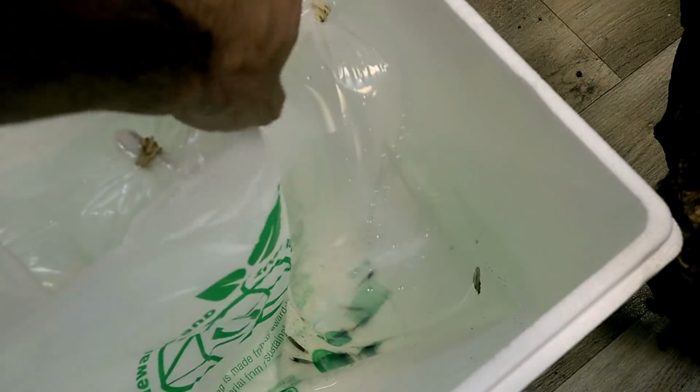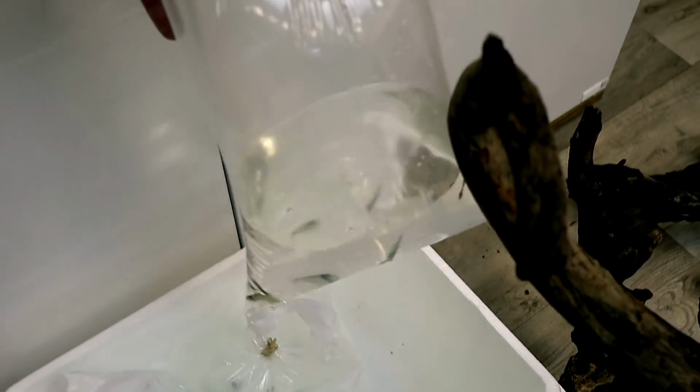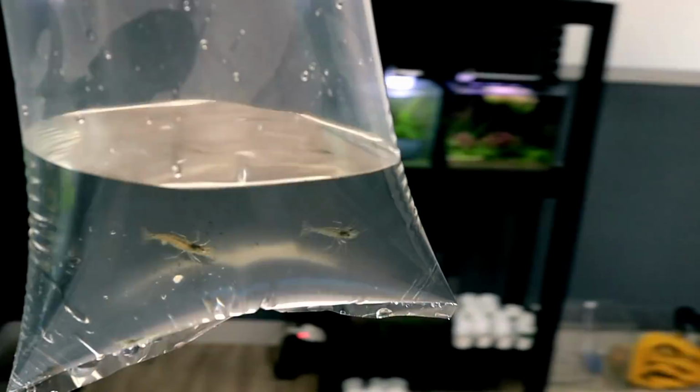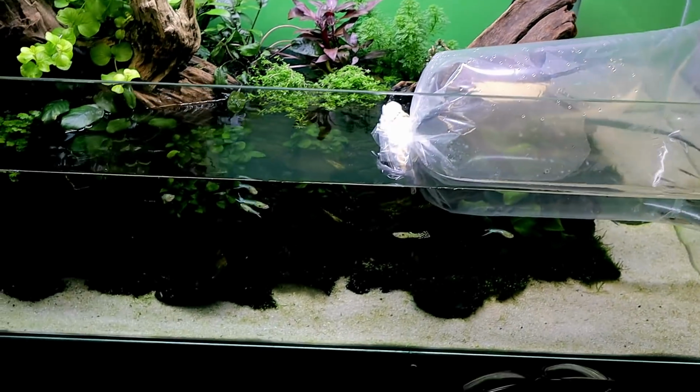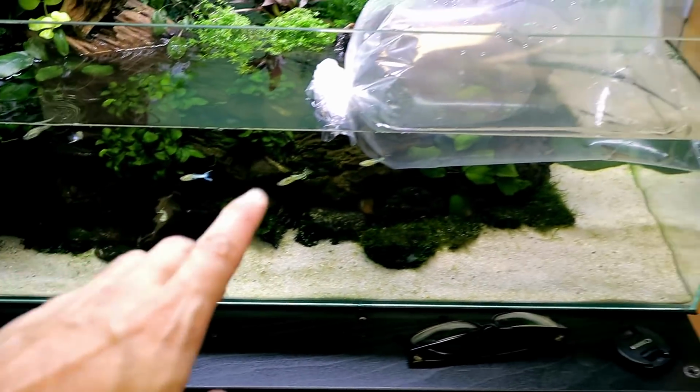And then in this bag here, I've got about 10 Amano shrimp. 10, about that, 8, 9, 10. Float them in this new pond style aquarium. This is actually suffering from a bit of new tank syndrome. There's a bit of diatoms going on, all stuff for the shrimp to peck at.